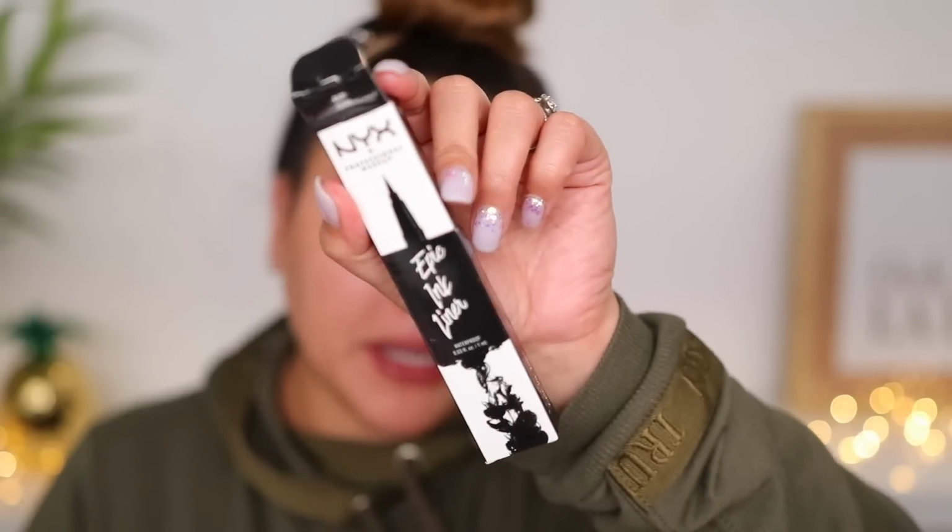Go right into eyeliner and then we're gonna go into mascara. Now I have a brand new liner that I just used once yesterday, NYX Epic Ink Liner. I tried it and it was so good yesterday. It just goes on so smooth and it's super, super black. I know I am late to the game on this one. This totally reminds me of the Stila liner and it just glides on so easily.